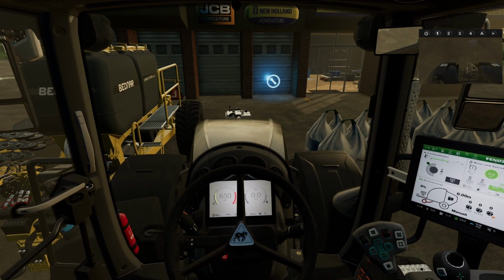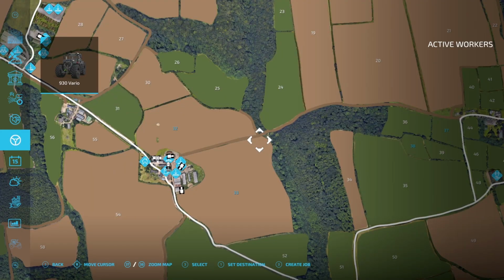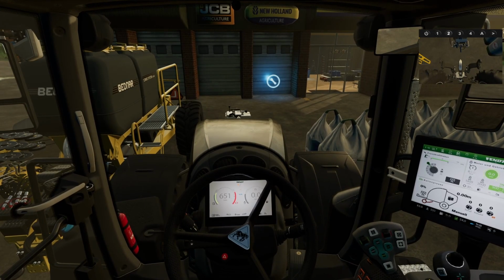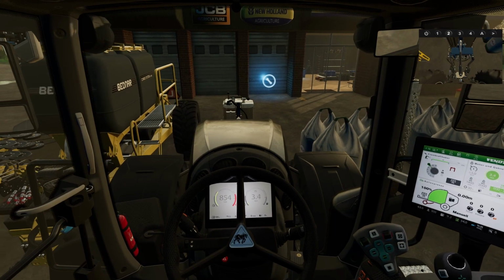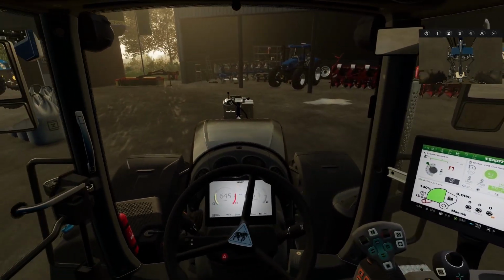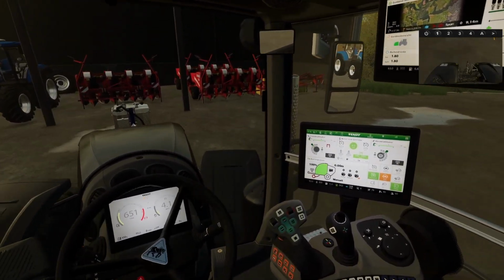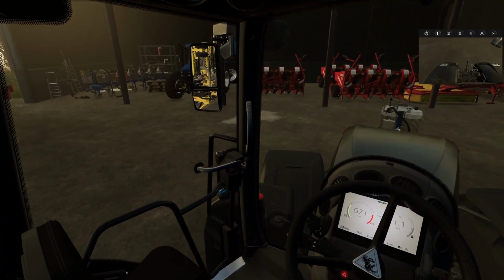bring the camera up. Oh, nope, wrong button. There you go. I somehow activated the GPS mod, which isn't what I wanted to do. Right. Oh, I'm turning it on again. There we go. Need the back camera, and we will swing around.